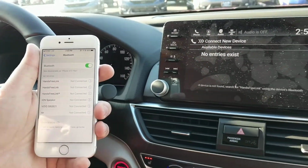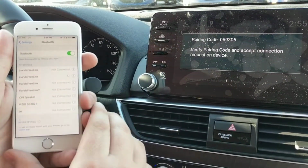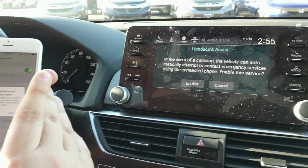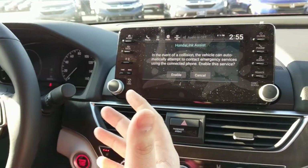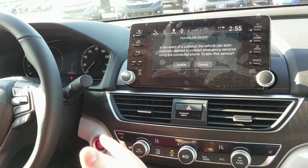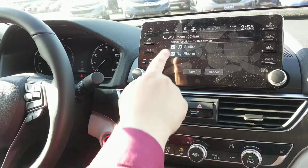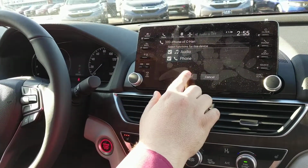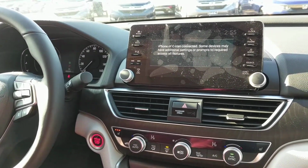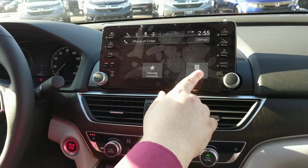All right, it popped up under other devices. Now it's asking me to verify the code. And then you want to enable everything. This actually right here is Honda Link Assist. This is a nice safety feature. In case of a collision and the airbags are deployed, it'll actually use your phone to call 911 in case of an emergency. Would you like me to enable that for you? Yes, please. All right, so we have it connecting through audio and phone. We're gonna hit the save button here. All right, you have connected, and maybe there's additional settings if you want to go over anything, but you have your contacts, your favorite, you have your keypad here and everything.